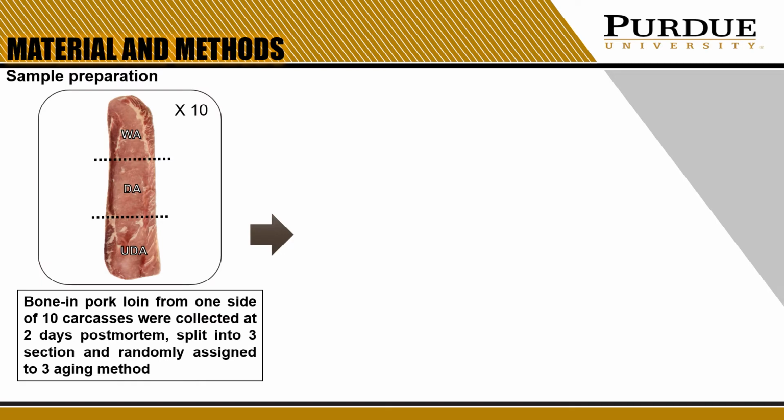To prepare our samples, bone-in pork loin from one side of 10 carcasses were collected at 2 days post-mortem, split into 3 sections and randomly assigned into 3 aging methods: wet aging, dry aging, and UV dry aging, which is dry aging with UV light treatment for microbial growth.